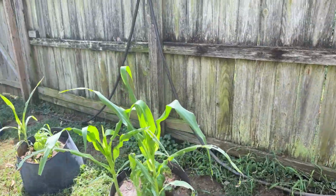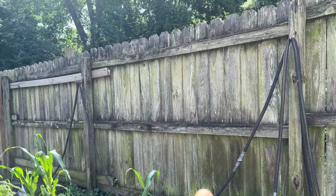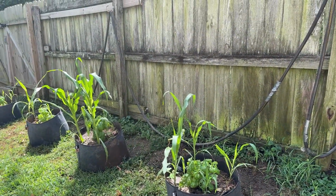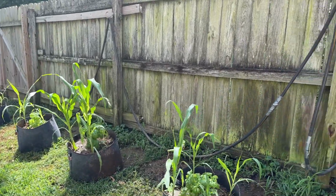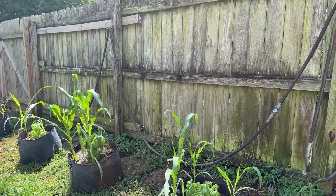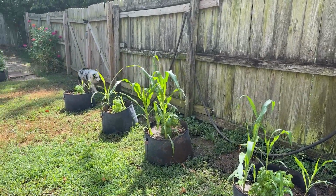Also experimenting with this side of the yard. It's a bit of a challenge because we do have this privacy fence, but as you can see, it does get hit with sun, and as the afternoon comes in, the shadows will recede against the wall more, which will shed more light on these grow bags. So we'll see how things do here, and that'll help me determine planning for the future.